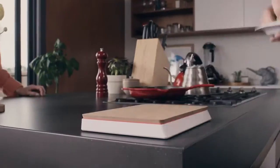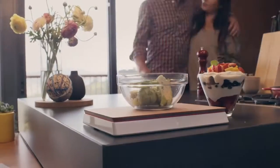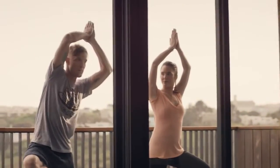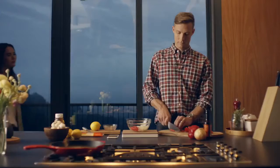One more thing, Countertop learns as it goes. And that means it gets better over time, and that means you get better over time. Welcome to your smart kitchen. Welcome to Countertop.